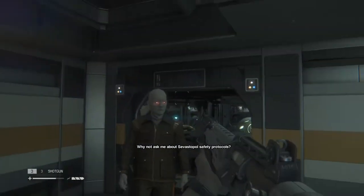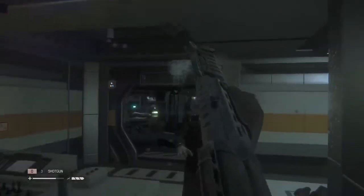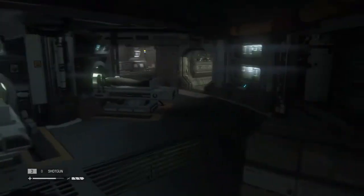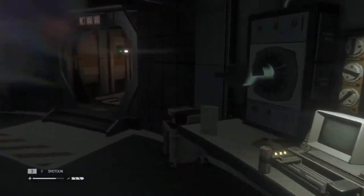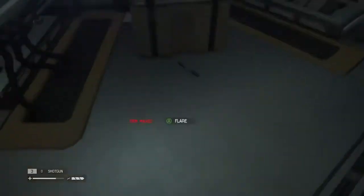Alright, so again, I probably should be conserving this, but we are about to reach a point in the game where I do have to turn over my equipment. I think when we go into the computer core, I want to say we can't take our weapons with us. And then you get weapons back later.